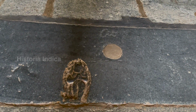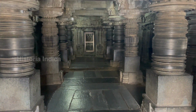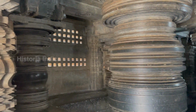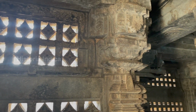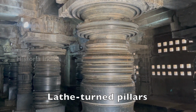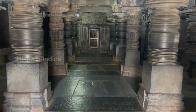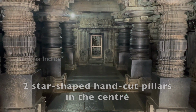Once inside the Sabha Mantapa or hall of the temple, you will see light entering from the sides from many perforated screens made on the walls of this hall. The hallway is supported by many smooth lathe-turned pillars. There are 2 hand-cut pillars near the central square that have a 32-pointed star structure.